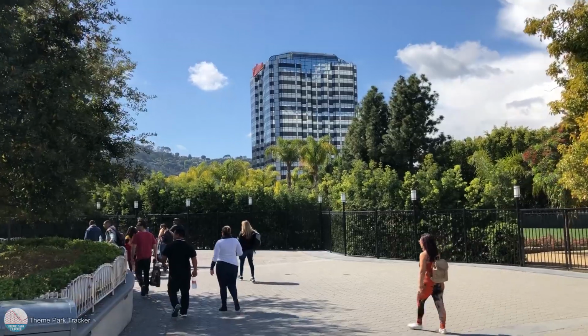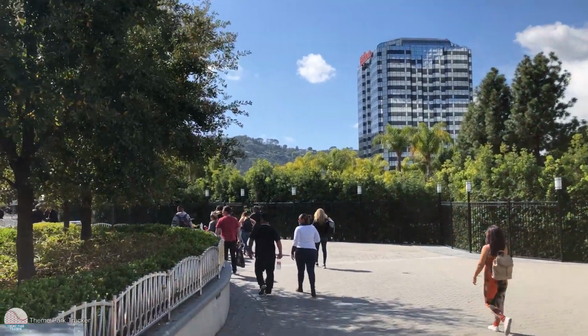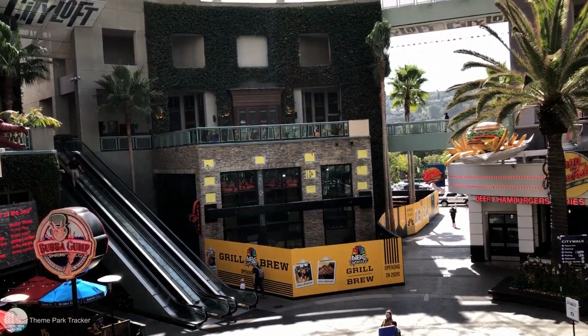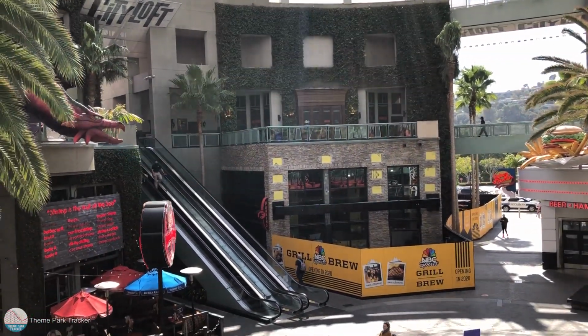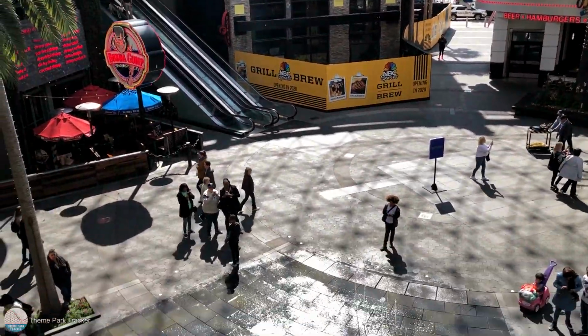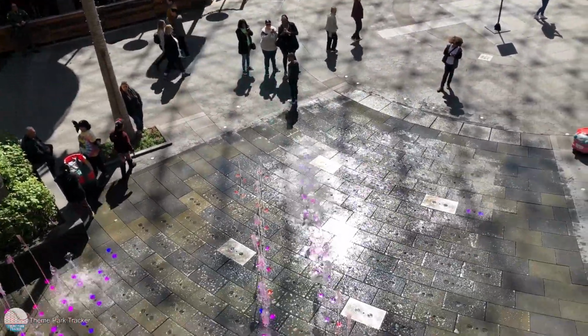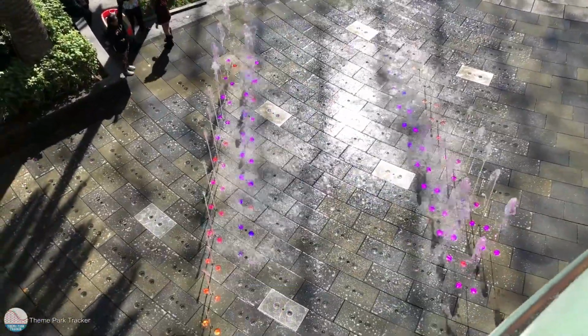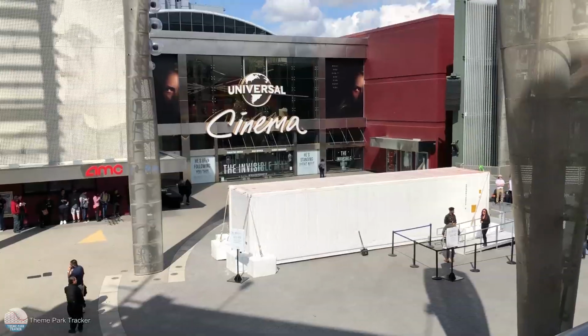Finally, moving over to City Walk, it's the same three projects going on with little progress from the park update last week. The NBC Sports Grill replacing Tony Roma's and Howl at the Moon is moving along steadily, along with the Hard Rock Cafe replacement Toothsome Chocolate Emporium and the City Walk office building exterior refurbishment all progressing slowly.